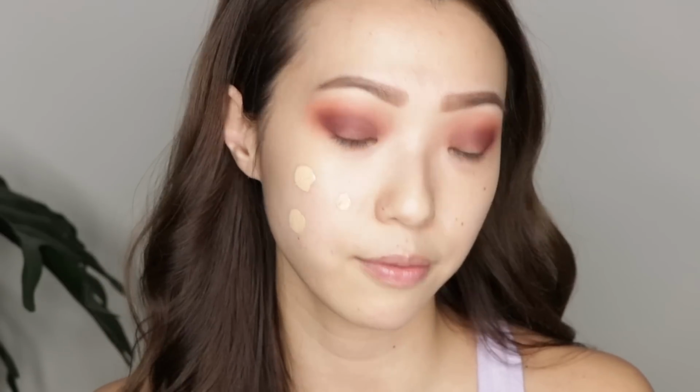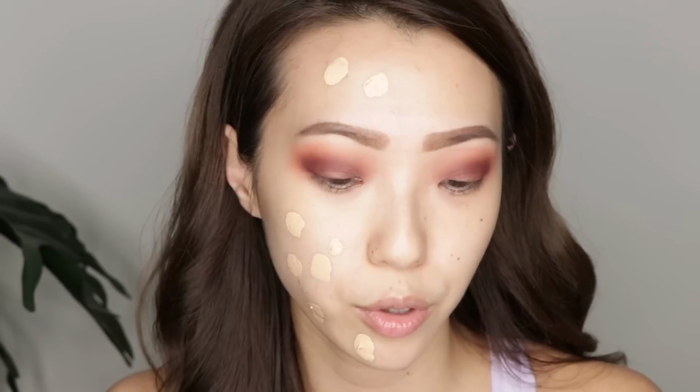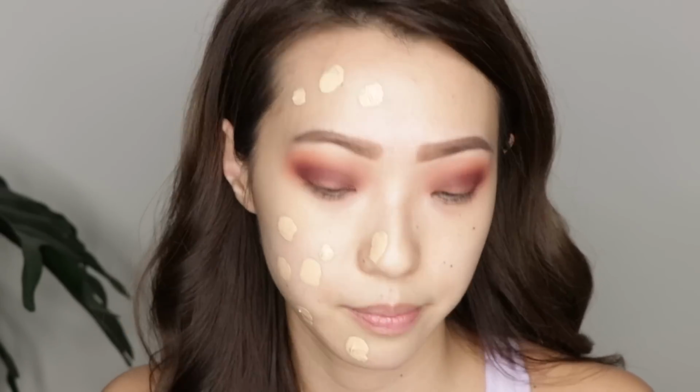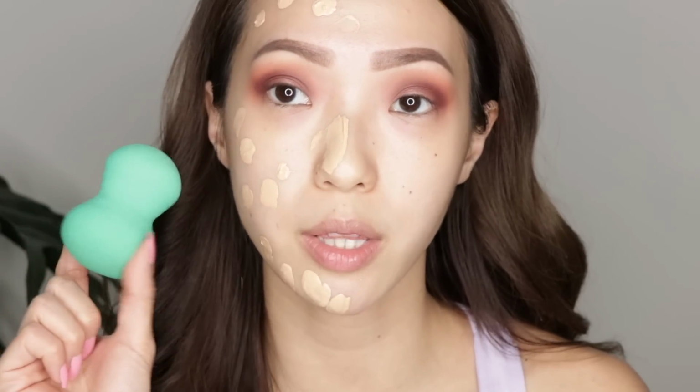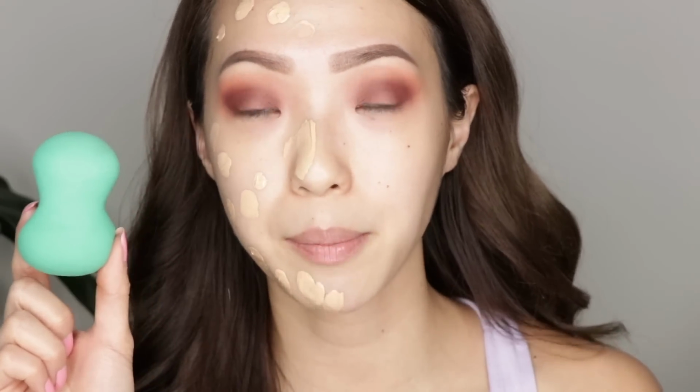Okay, now going into the foundation, I'm just gonna do 2 pumps on the back of my hand first. I like to dot the foundation on all over. I'm just gonna do one side just to show you guys the difference. To blend out the foundation today, I'm using the new EcoTools blending sponge. I forgot the name of it, but I'm going to put it down below.